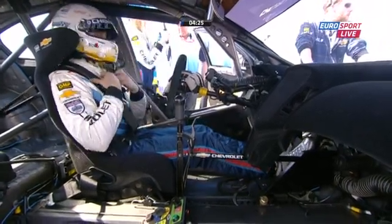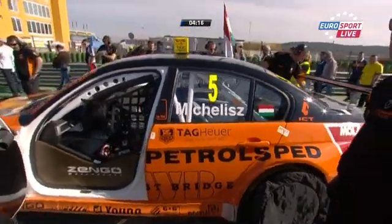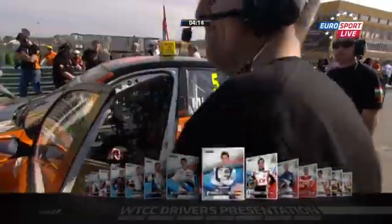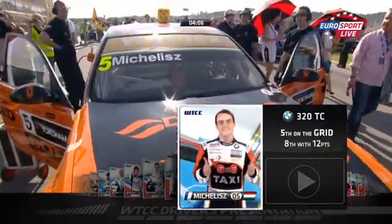Rob Huff mopping his brow. It's pretty warm down there. It's 26, 27 degrees of air temperature. Of course, they're wearing a fireproof set of underwear. They're wearing triple layer fireproof overalls, balaclava, helmet, gloves, boots and everything to keep them safe. But it doesn't allow the cool in, does it, or allow the heat to get out very much? No, definitely not. It will be really, really hot in those cars under those helmets.